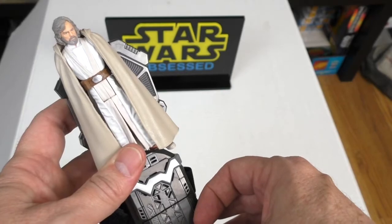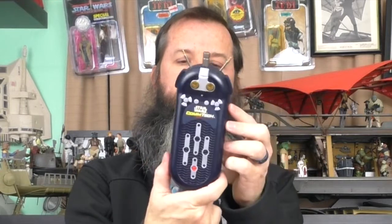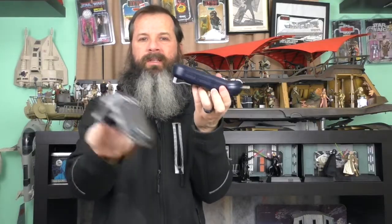Trust your instincts. While the spoken dialogue from the Force Link is much more accurate and much better, I have to admit that the Commtech Reader looks better, so I would go with this as a display piece, and this one just gets put away. Maybe eventually the technology will advance such that Hasbro will be able to actually have sounds in the action figures. That would be pretty cool.